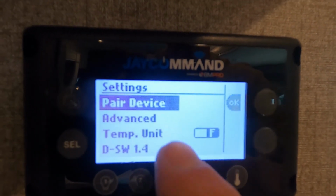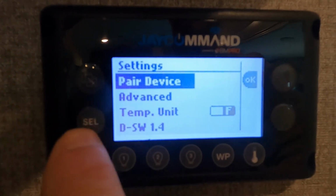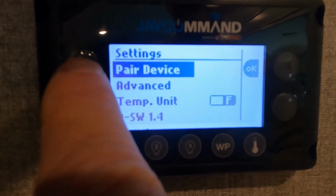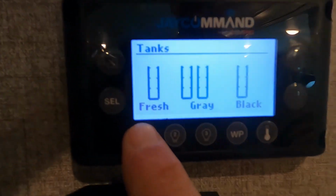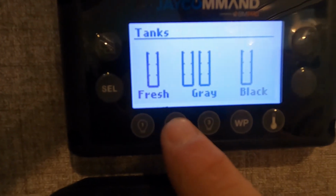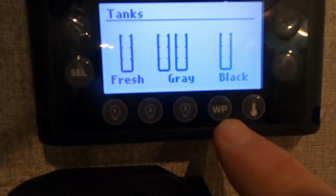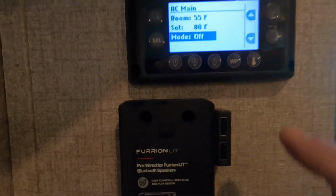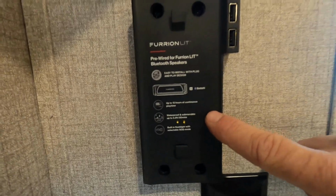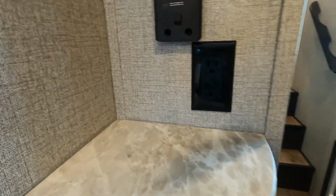You can pair your device with this and do everything from your phone. You stand outside and run your slides in and out, your temperature and your tanks. Now down here, 1 will be all of your lighting in the unit. 2 is outdoor lighting. 3 will turn them off in here. Another place to turn on the water pump, and another place to turn on your furnace and AC. Down here is another one of those Furrion Bluetooth speakers you can buy, and a 110.